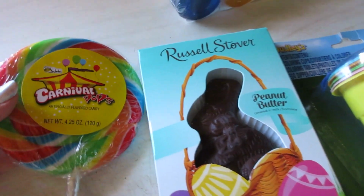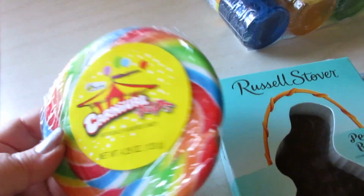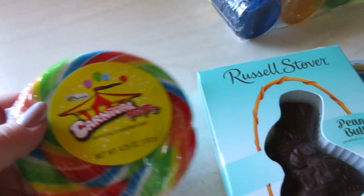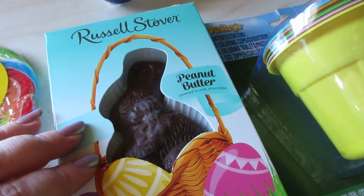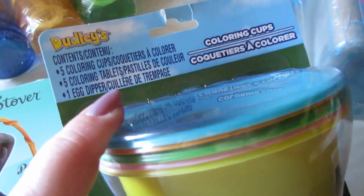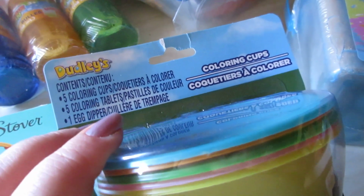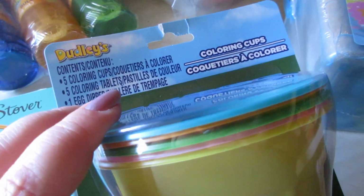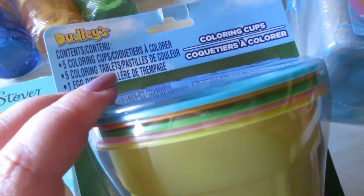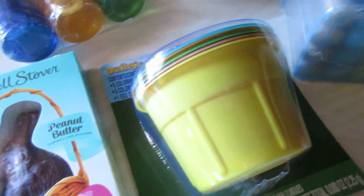And last but not least, for the Easter basket, I did grab this giant carnival pop. A Russell Stover's peanut butter bunny. And these coloring cups from Dudley's, which is nice to see at the Dollar Tree. It's a name brand. They usually always have these around Easter. And you get 5 coloring cups and 5 coloring tablets, and a little dipper. So that's a pretty good deal for $1.